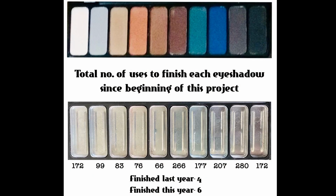Let's move on to the number of uses, on how many times I've used this eyeshadow. I had some uses on this palette when I started the project off, so it wasn't brand new. And my makeup preferences would be different than yours, and vice versa, because we all have different makeup preferences, eye shapes and ways we apply them.